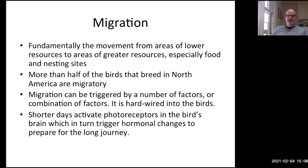One of the big ones is shorter days. So as the hours get shorter and shorter, the birds know that it's about time to start preparing to migrate. The depletion of food sources is another possibility. Temperature, maybe to some extent, but if you think about what is going to be the most consistent signal that it is time to get up and move, it's going to be the lengthening and the shortening of the days. You could have a warmer winter, you could have a colder winter, you could have banner years for food and years that aren't quite so great. But the changes in the rotation of the Earth around the sun are going to be pretty consistent.